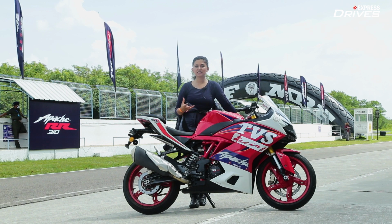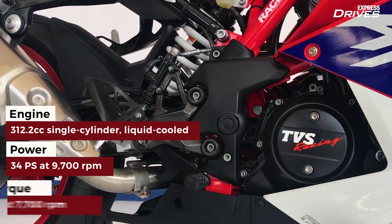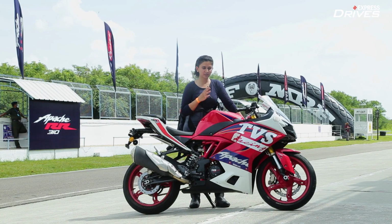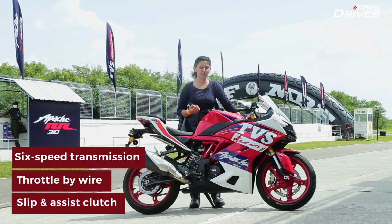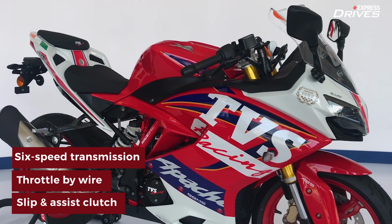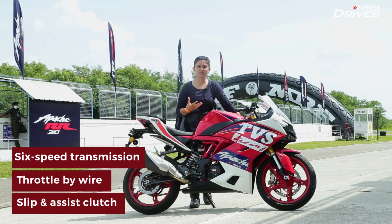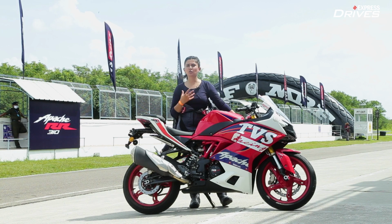Well, it is powered by the same engine, the 313cc single cylinder that makes 34 horsepower and 27 Newton meters of torque. The design all over remains the same. However, the styling has been changed, one would say improved, with this new paint job. And as it turns out, that's really just the beginning of it. What the new model offers is choice.